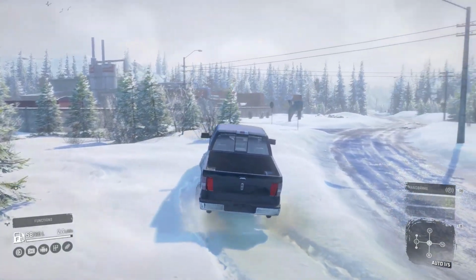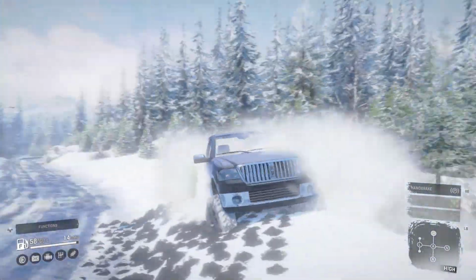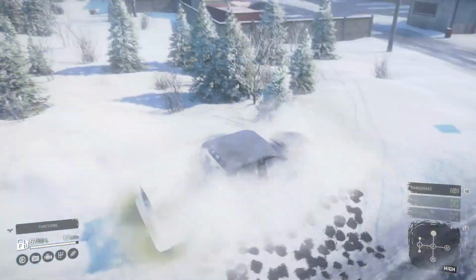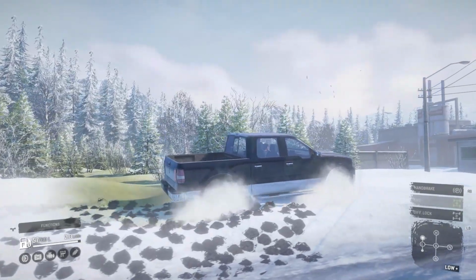I think there's credits as you're going through customization for tires and rims, etc. There's going to be probably some credits also in the mod listing, I would imagine, once it releases. Now that is awesome. That is incredibly balanced.